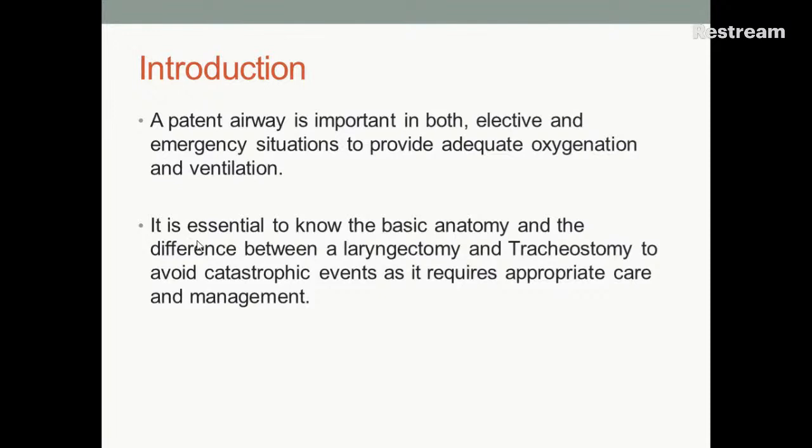It is essential to know the basic anatomy and the differences between a laryngectomy and a tracheostomy to avoid catastrophic events, and it requires different management and different care altogether. So it's really important to know the big differences between these procedures and how the anatomy will look after the procedure is done.